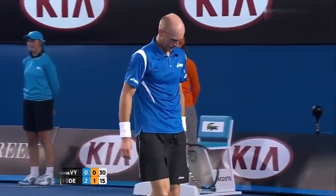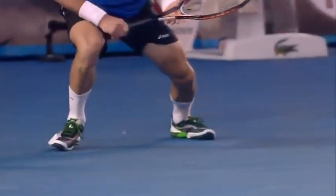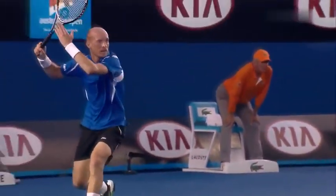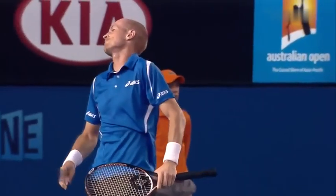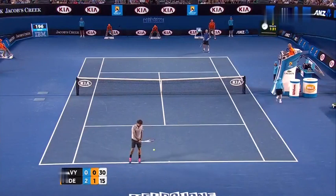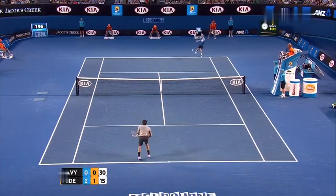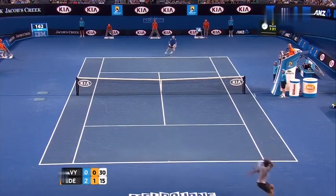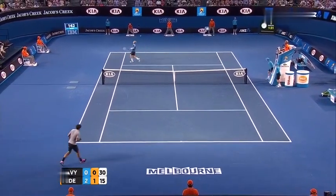It just shows you how close things get in this game. It's love 30 in this one. Misses by a fraction down the line. Otherwise, he's got three break points to get back even. Oh, come on.